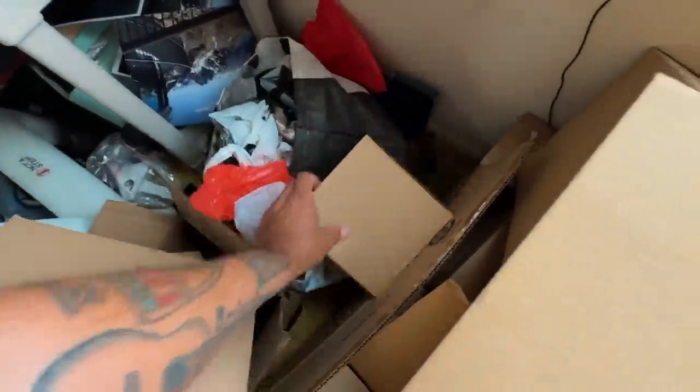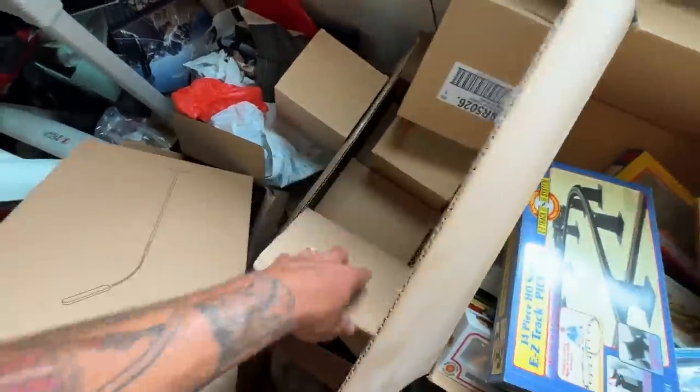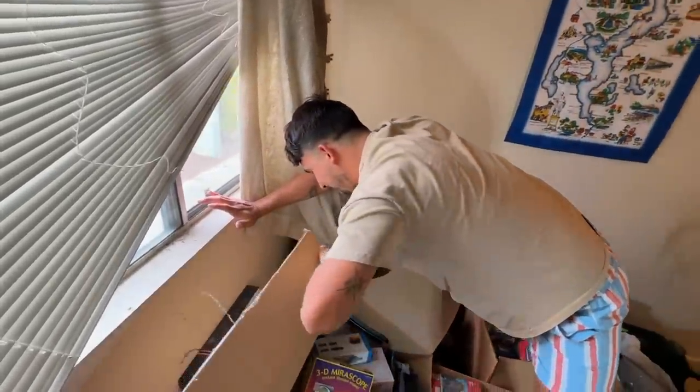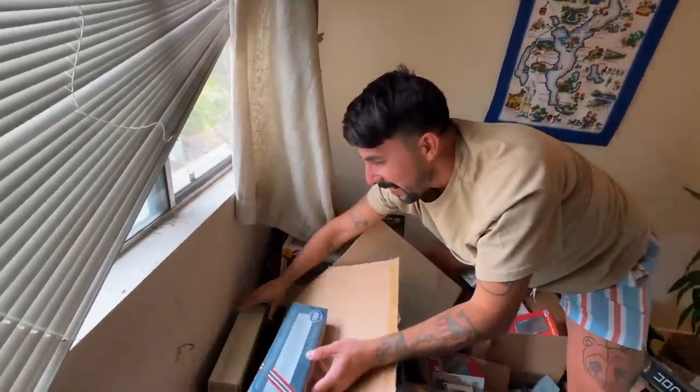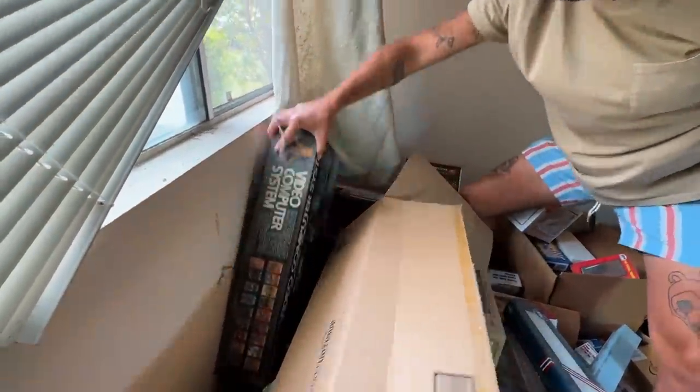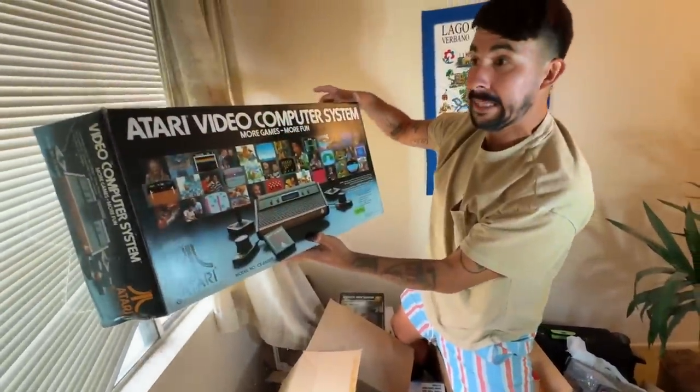Okay, I'm gonna put this camera down for a sec so I can get a little deeper in some of this stuff. Get in there. I think I saw, I did. What? Train? No way. Boom. That's the box of the other one.